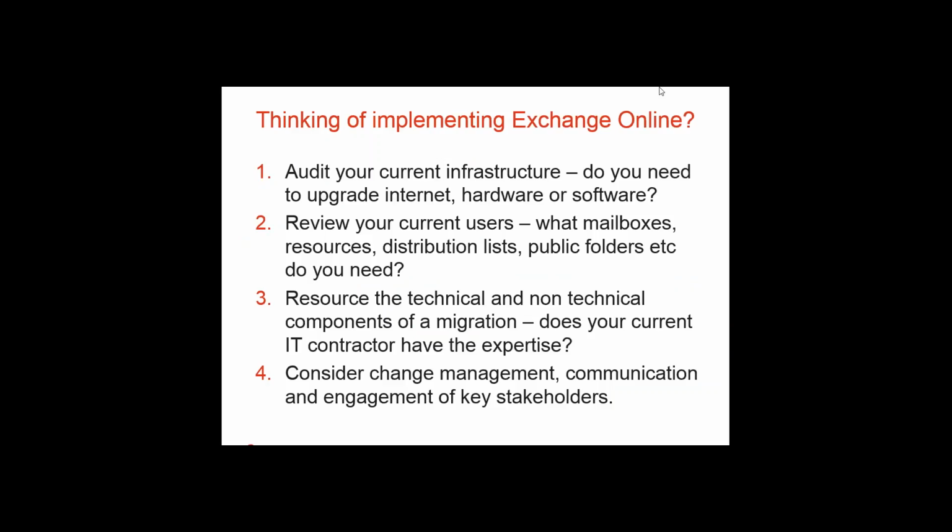So if you're thinking of moving to Exchange, really the important thing is what is your current infrastructure? And going back to, I think it was Mike's question or someone's question, can your internet handle it? As I said, some people can operate on ADSL fine, others might need to upgrade to an Ethernet or a fibre connection.